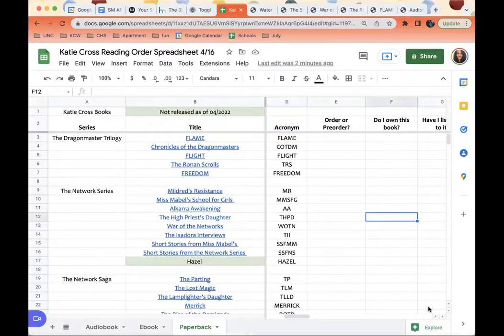So let me stop my sharing. There you have it, friends. We made it through the Katie Cross reading order spreadsheet. It has all the recommendations for how you should read the books, where you can find them, and of course, it is ready for you to type in what you have, what you're looking forward to reading, and what you've done with these books. I can't wait to get filling in mine. I'm a person who highlights and decorates, so mine will be lots of colors, but I can't wait to see yours. Again, the link to that document is in the comments down below, so check that out.